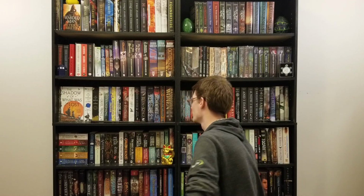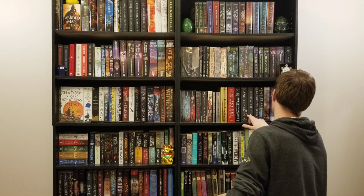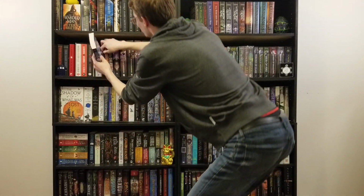Question 4 is, do you have a book with 10 letters in the title? Exactly 10 letters. Okay, let's go. Steelheart. 10 letters. Steelheart by Brandon Sanderson. That was pretty quick. Question 5 is, do you have a book that starts and ends with the same letter? Let's find out.